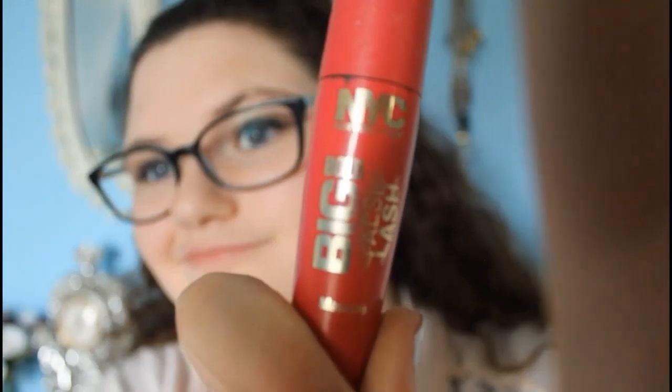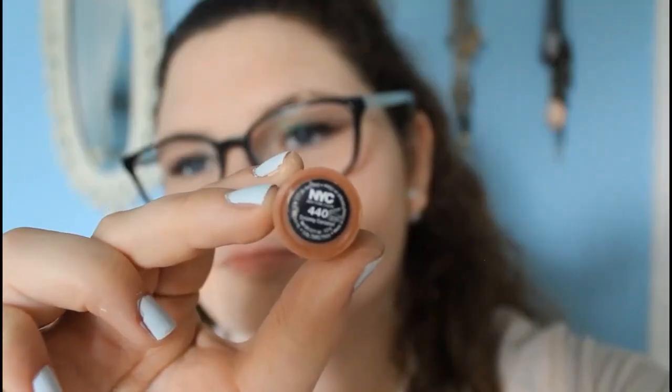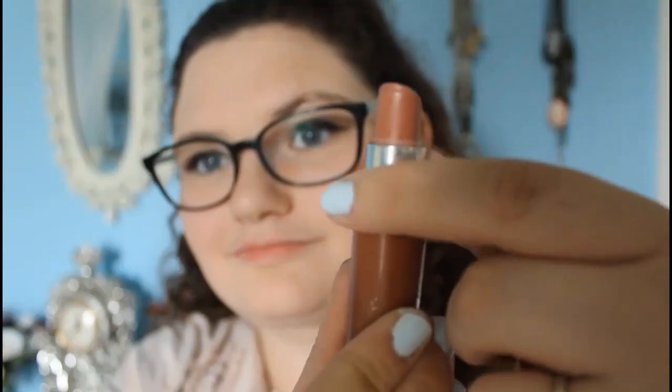Now I'm going to be using the Big False Lash Effect mascara from New York Color and just applying it here. It's pretty straightforward. Next, I'm going in with the NYC Caramel lipstick, and I'm just applying it here because she wears very natural lips. And then, of course, I'm going in with the Ari by Ariana Grande fragrance.